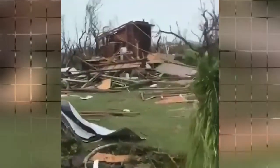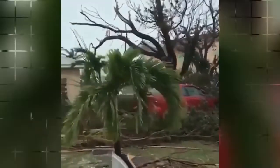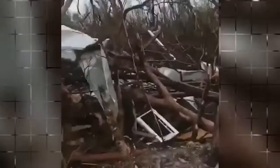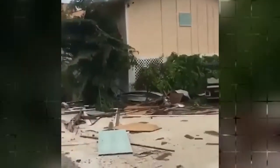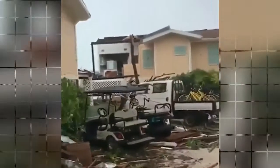Wow, this is Lenny's house. Used to be Lenny's house. What's left of it? Firefly. A lot of roof damage. Hopefully nobody got hurt. Haven't heard of anything yet, so it's a good sign. But wow. Unreal. Part of the building ripped out.